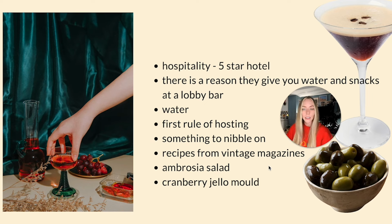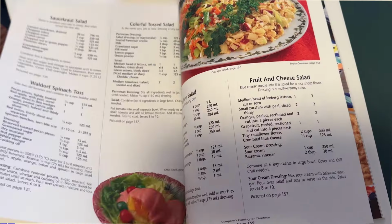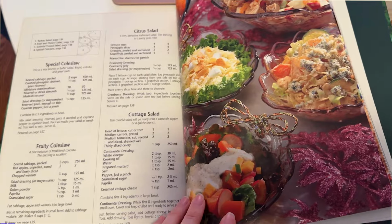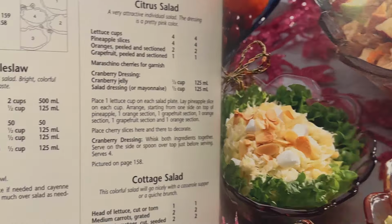Also regarding taste, I like to source recipes from vintage magazines. There's something about an old school recipe that is comforting, nostalgic, and just takes you back in time. It's a great conversation starter.